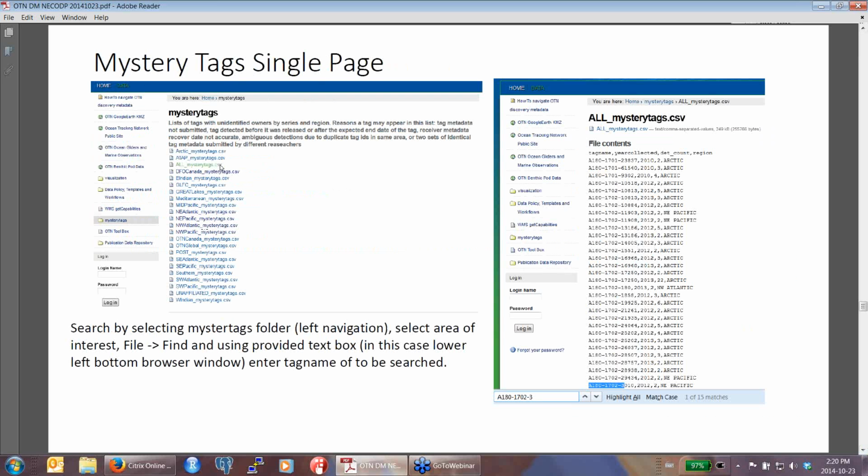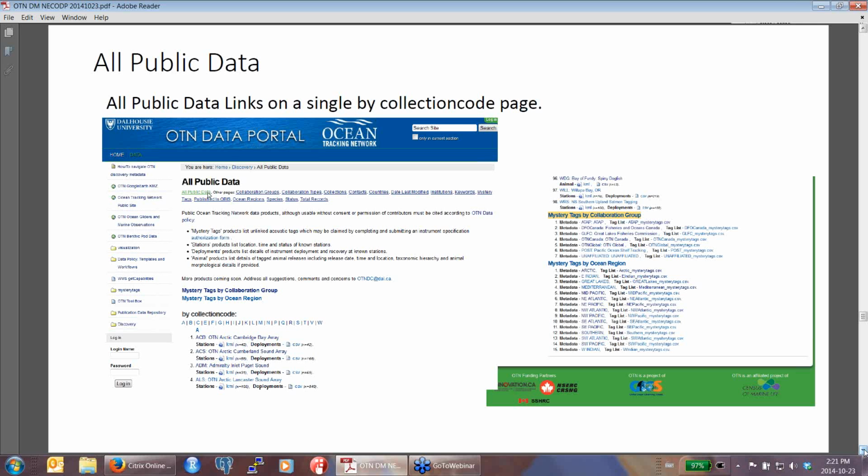We also have a single page with all of them there. We also have a single CSV that includes every mystery tag. You can either click on it and display it in your web browser and then do the find and type in the tag ID you're looking for. But you can also download it as CSV and use Excel to do finding.